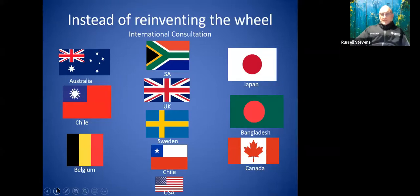So when we wrote it, this slide probably should be earlier, we consulted what does exist out there instead of reinventing the wheel. And we had a look at what is found in particularly Queensland, less so New South Wales in Australia, Chile, Belgium, the United Kingdom. They've got a Cambridge curriculum, but it's only taught in Singapore. Sweden, the United States, Japan, Bangladesh, and Canada.